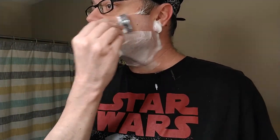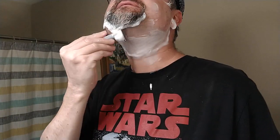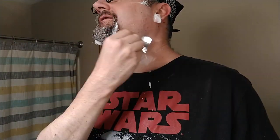This is the final cut with the Final Cut. There are probably other blades with this razor that might not give me that kind of tenderness. But the lather is working very well here. Very nice glide and movement with the razor. The cold water rinse on the razor itself is very soothing to my skin.